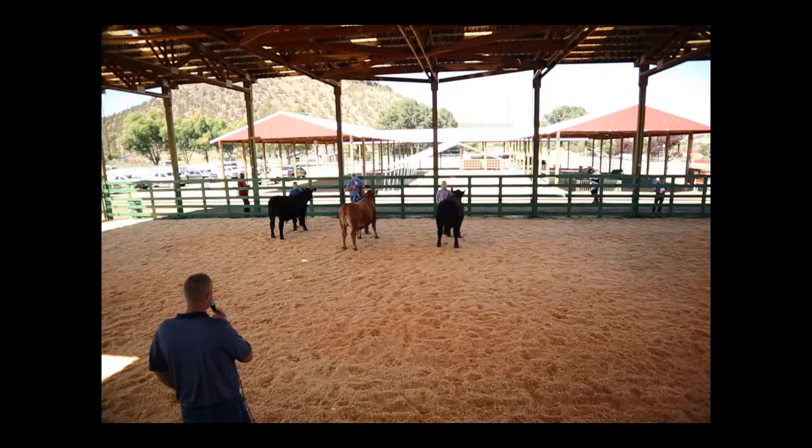Young man, you've done a good job of sticking with that yellow steer. He wanted to give you just a little bit of fits as you were traveling the ring, but you didn't get frustrated with him, and you held together and showed him very well.